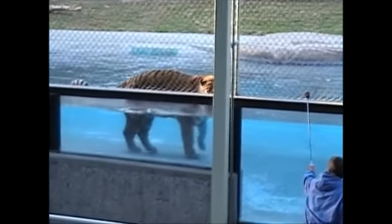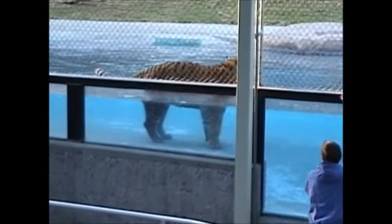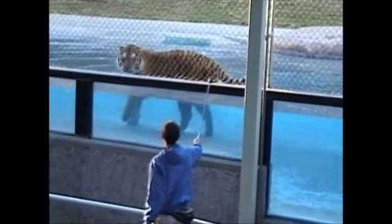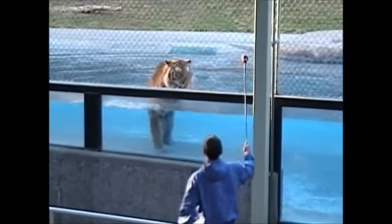Not only will tigers use the water as a way to cool down during the hot summer sun, they'll also use it as a hunting tool. They'll actually chase their prey into the water to slow down their prey, but it makes it a lot easier for a tiger to make a kill.